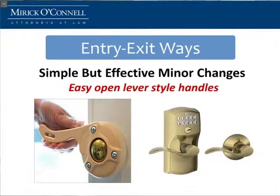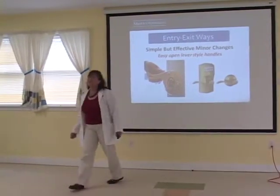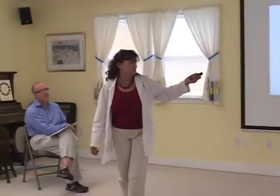Entryways, again, lever handles. This is a quick and easy way to adapt a round handle. It costs about $20, you can buy them in a lot of stores out there. Oh, that's a round handle inside. Yes, it's a round handle inside, and it's just put on with 3 screws, and it turns it into a lever handle. Then you can also purchase lever handles in hardware stores and whatever.